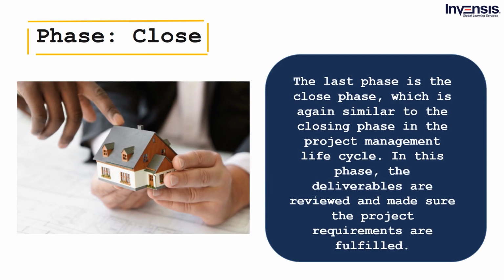Close. The last phase is the Close phase, which is again similar to the closing phase in the project management lifecycle. In this phase, the deliverables are reviewed and made sure the project requirements are fulfilled. Making sure that the improvements and the project requirements are in sync with the product, the deliverables are released and teams hold retrospective sessions to focus on the takeaways from the whole project cycle so that they can focus on the next projects with more agility.